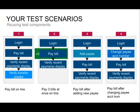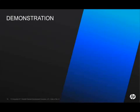So what does that look like? It's really come down to this. So requirement 1, we've got the login box, and obviously login is common across all these different tests. Same component. If we update one, everything gets updated. Pay a bill, and here on test 2, we want to pay 3 bills at once online. So we just iterate that second box, the pay bill test, 3 times with 3 different values. But nonetheless, it's still the same individual component. And then again through to requirement 3 and requirement 4.